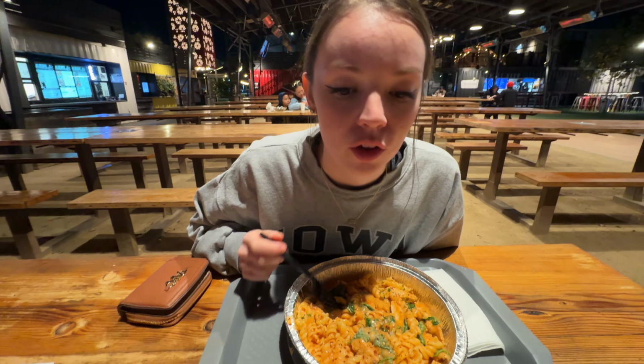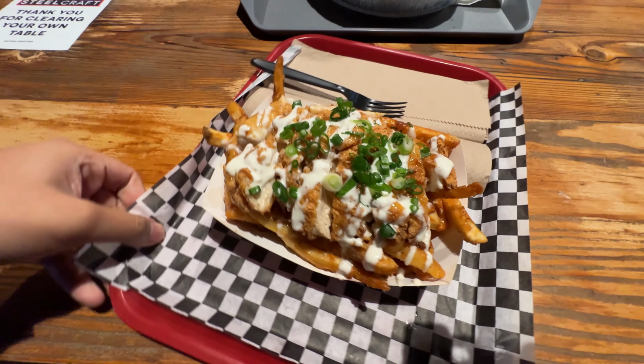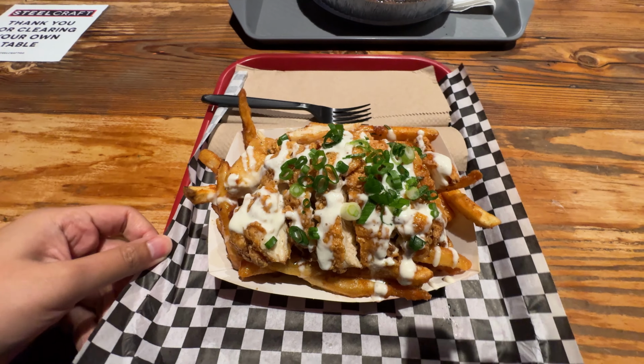Yeah. Ooh, spicy too. I don't know, spicy. Really good. Mm-hmm. Yours, however, looks freaking phenomenal. So here's what the honey butter chicken loaded fries looks like.